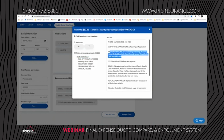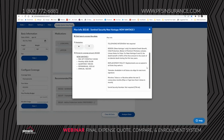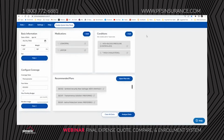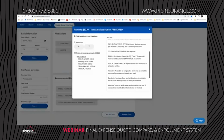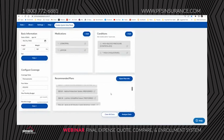It's going to tell you a little bit about the plan. I can see that this is an immediate death benefit. It's a level plan, as we talked about earlier. It's going to tell me a little bit about some of the riders that may be available. Just a general overview of the company there for you. Okay, I can look down. I see here I have Transamerica, a little bit more information on their plans. You can see that these are the preferred ratings that he can actually qualify for.